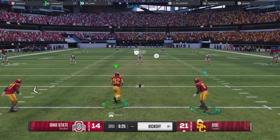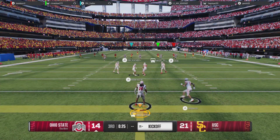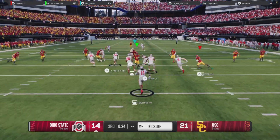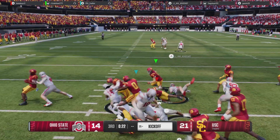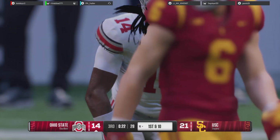The kickoff team out there and ready to go. Fielded in the end zone. It's Cephas. He's brought down at the 16. Would have been much better off to take the touchback.